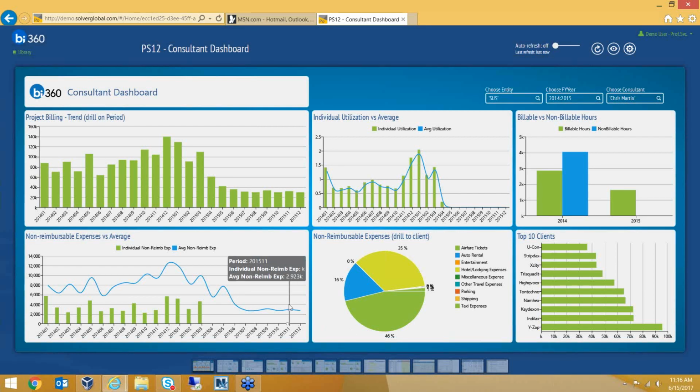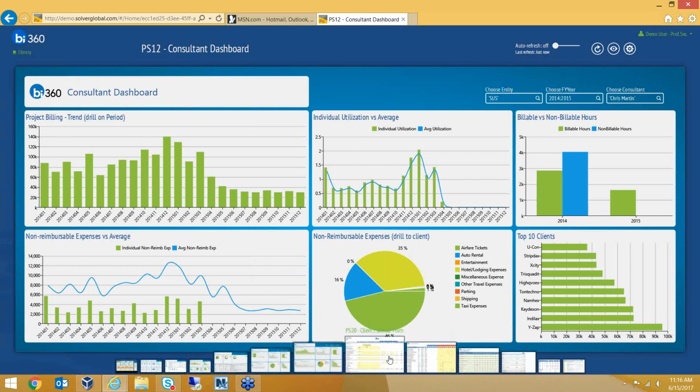And so you're not limited to just project-related data as well. You can have just your typical financial dashboards. If you choose to bring in payroll data, you can even have dashboards related to payroll. There really is no limit to the type of dashboards you can build.